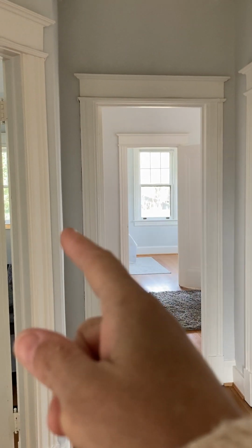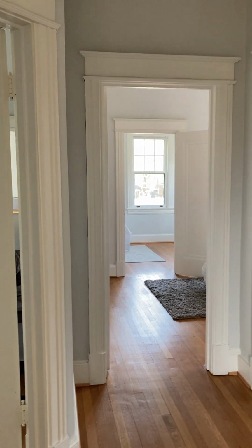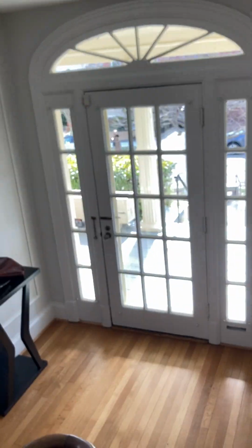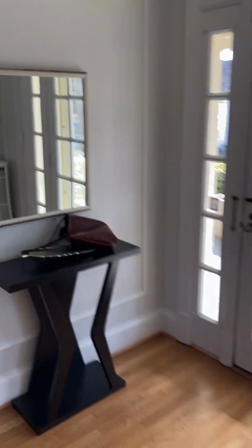So you have 3 bedrooms, 2 baths on this main floor, plus either a playroom area, office area that's connected to the 2 bedrooms, or you could rejigger this space on the 2nd floor. And then we will go to the basement.